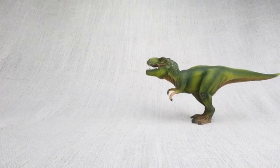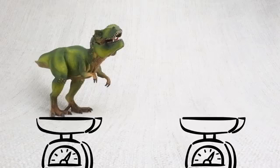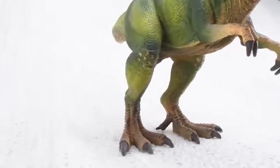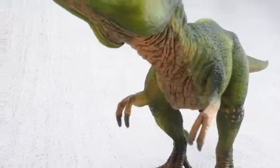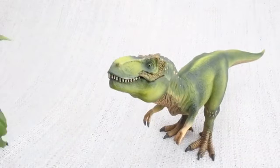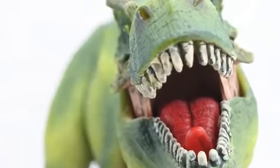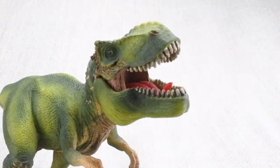So what have we learned? We learned T-Rex was as big and quick as a bus. And it weighed as much as 4 rhinos. It walked on 2 legs and used its huge head to balance its very long tail. T-Rex had 2 small arms that were surprisingly powerful. It was a carnivore, which means it ate meat, not plants. It had the biggest teeth found in any carnivore, and it had the most powerful bite of any land animal ever.